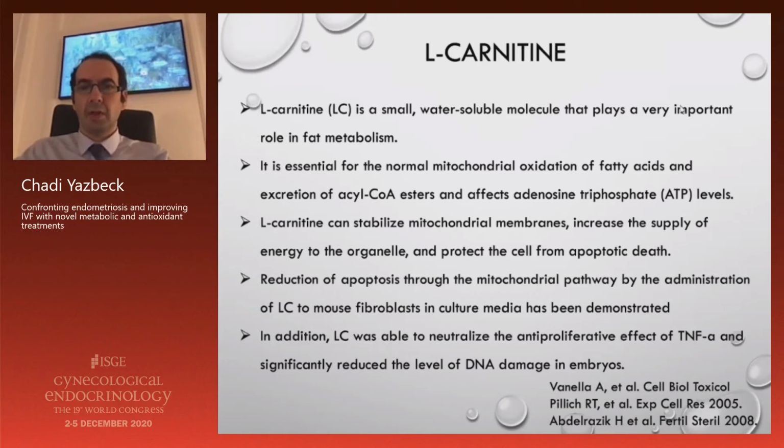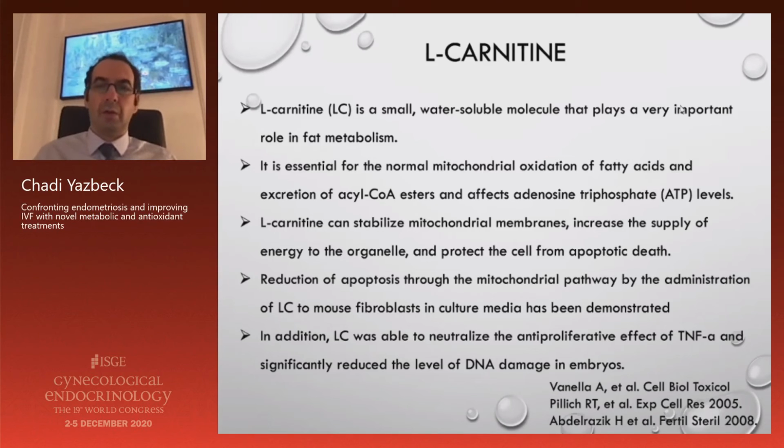L-carnitine, as we have already mentioned, is a small molecule that plays a very important role in fat metabolism, and it is essential for normal mitochondrial oxidation of fatty acids and expression of acetyl coenzyme A esters, and would affect ATP levels. So L-carnitine would be helpful in increasing the energy of mitochondria and protecting the cell from apoptotic death.